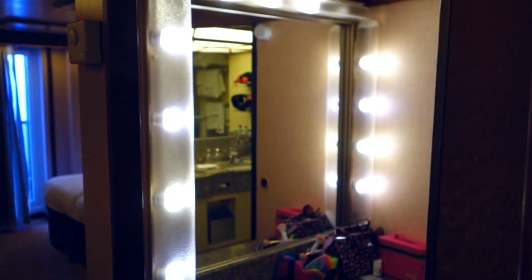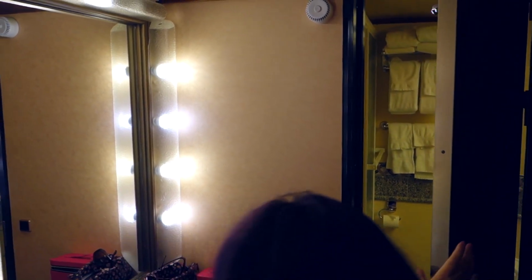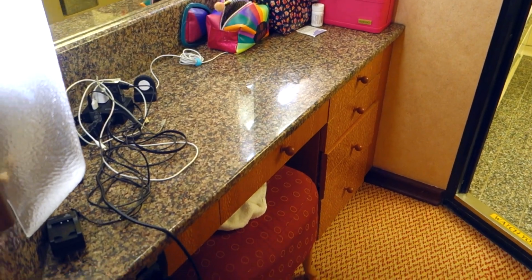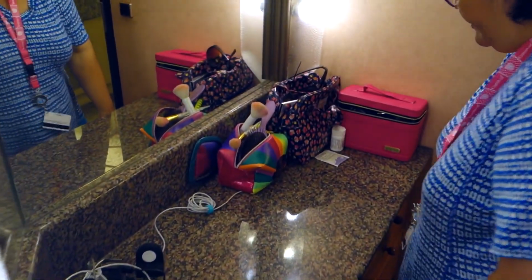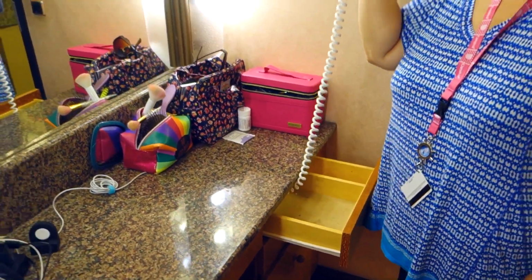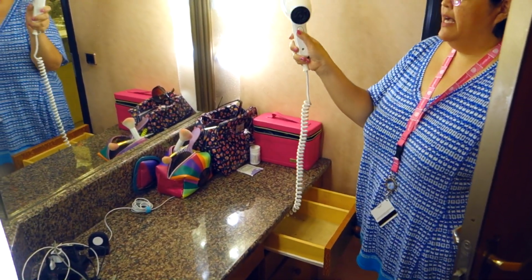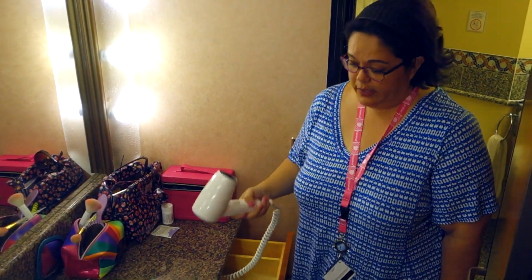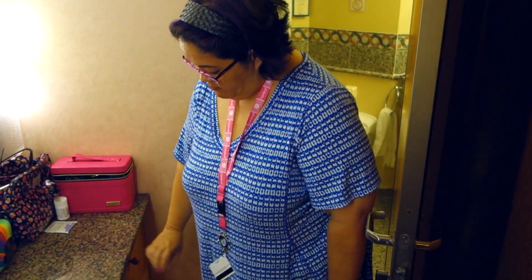And now here is the bathroom. Okay, there's this ante-room, the vanity. You have all these drawers, and then here is what I consider to be kind of a crabby hairdryer that's connected here. It only works when you hold it, which is just kind of annoying. So I kind of wish I had brought my own blow dryer. But it worked, and so that's fine.